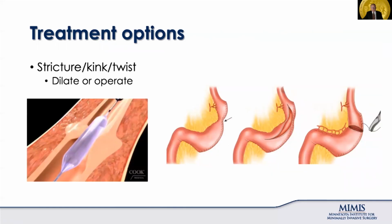If you identify a stricture or a kink or a twist, dilation is an effective means of dealing with strictures. We have had good luck using a 30 millimeter achalasia balloon, and we've been intrigued by the use of the EsoFlip balloon, a component of the EndoFlip system, for use in such dilations. Otherwise, management of strictures can be done conventionally using maybe a seromyotomy or a stricturoplasty, as illustrated here.